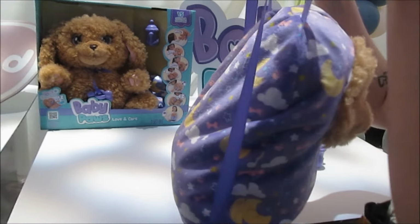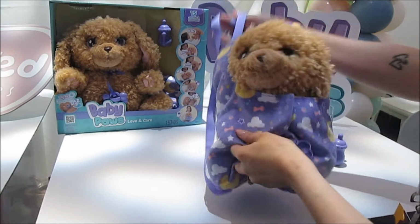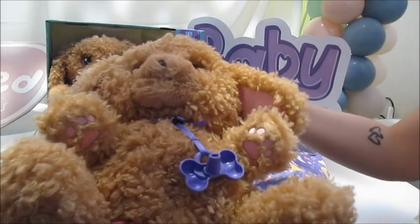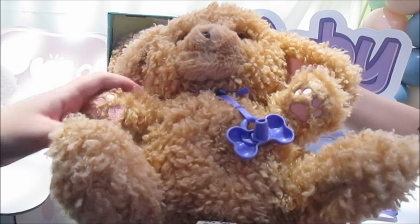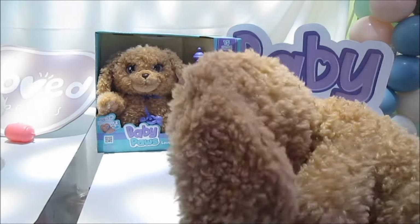As a backpack or a baby carrier. Yeah. So the doll can go wherever you go. And then you take her out. And you can feel how soft and cuddly she is. So cute. Yeah, super soft. And then the best part is how interactive she is.